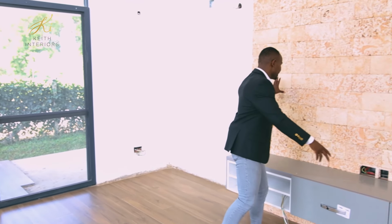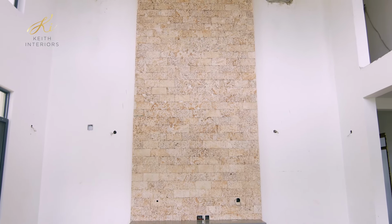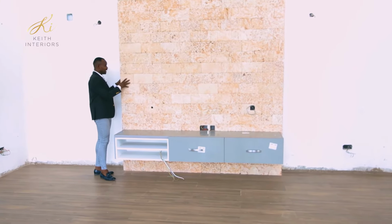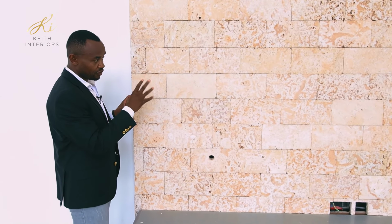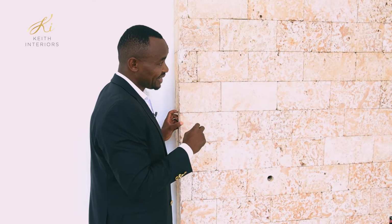We also came up with this beautiful wall. This wall was not there on the architectural drawings or in the structure initially. So we had to build up a false wall around here, then clad it with this coral stone. Currently, we've done the setup. We have already laid the coral stone. They are natural stones, originally from Mombasa.